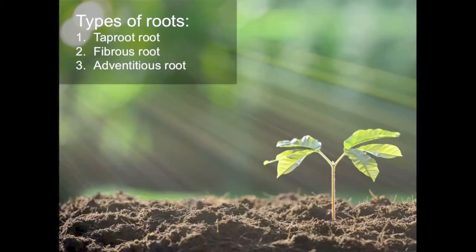There are exceptions to that. You know, there are plants that grow just hanging on the bark of trees, and they get their water and nutrients in large part through their leaves. But basically, it's like I said, those three things.